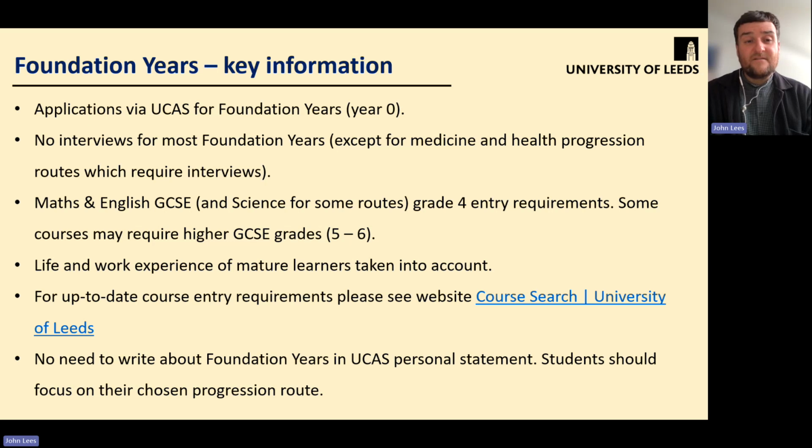The first thing is that when you're applying, you apply through UCAS, just like applying for year 1 of an undergraduate degree, a bachelor's degree, for example. So it will count as one of your 5 choices via UCAS as well. And it's entirely up to you how you use that choice, whether, if you receive offers, you accept it as your firm choice or your insurance choice. But it will be classed as a year 0. So when you're choosing the course, it's classed as a year 0.